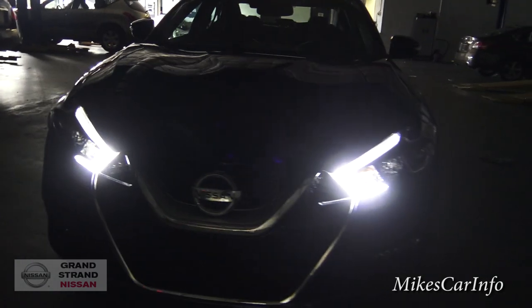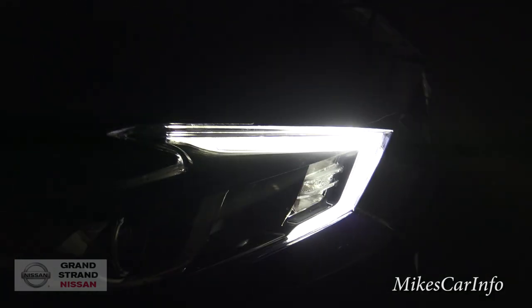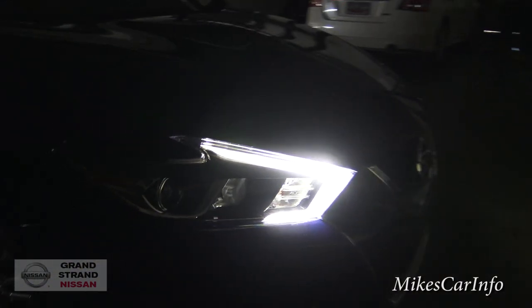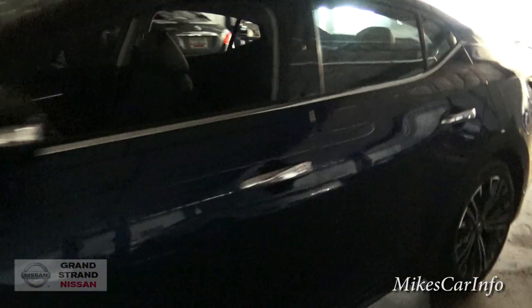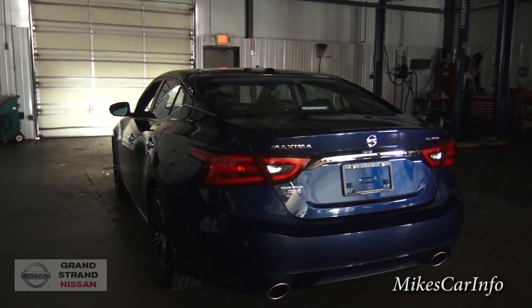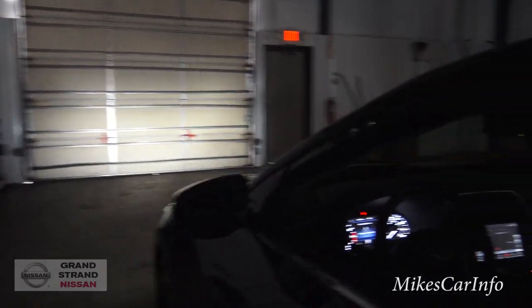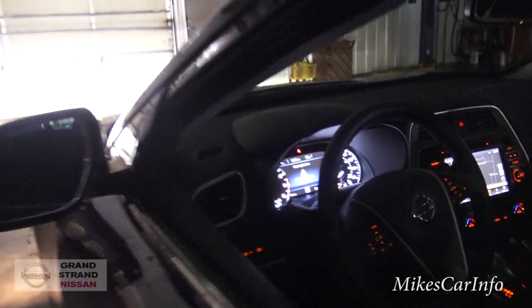So here it is with all the lights turned off, but these are the daytime running lights, and they are significantly bright. You can see they do cast a pretty good amount of light in front of you, so you want to make sure that you actually turn your headlights on and not forget, because you might think that these are your headlights, but it's just your daytime running lights. Now when your daytime running lights are on, your rear lights are not on. You see that? So if you're driving around and you don't realize that your headlights are off, it could be a safety hazard because nobody can see you from behind. Good thing that this vehicle has automatic headlights, so that eliminates that problem.